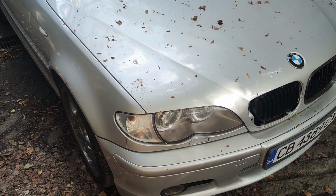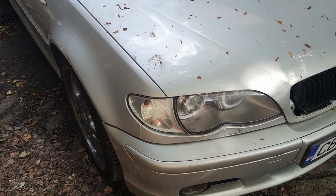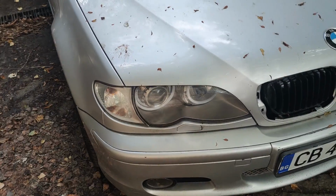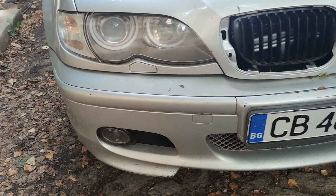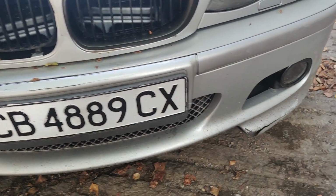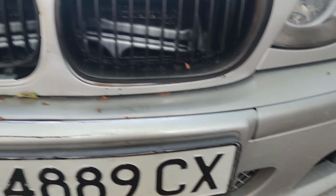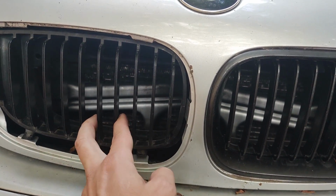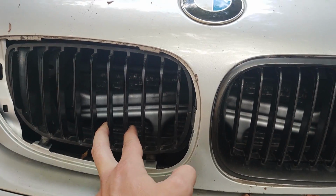Starting with the exterior, you can immediately tell that this is a facelift model. This one is from 2003. We have the turn signals facing up. We also have an M Sport bumper, which is a little bit cracked. On the hood, there was a small bump at some point, and this kidney grille is reluctant to stay in place.